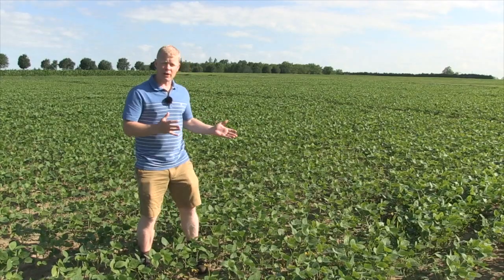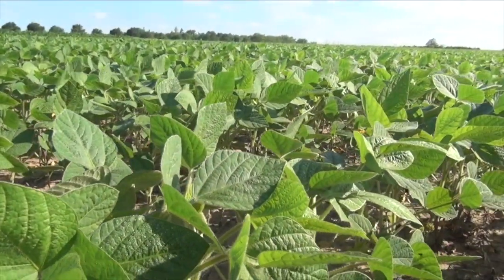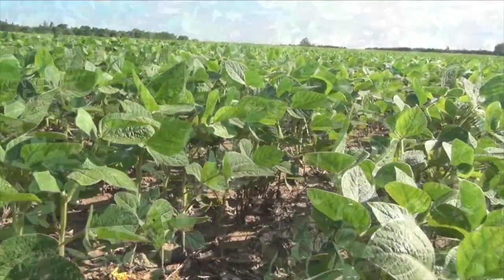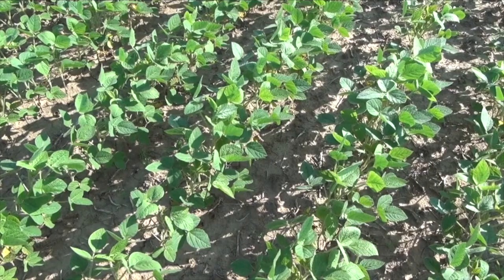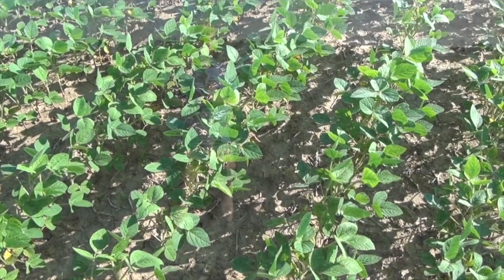But surprisingly with Aragon, you apply it past the labeled stage of 3 days after planting to 6 days after planting, and even 9 days after planting, which we wouldn't recommend. Surprisingly decent plant stands.